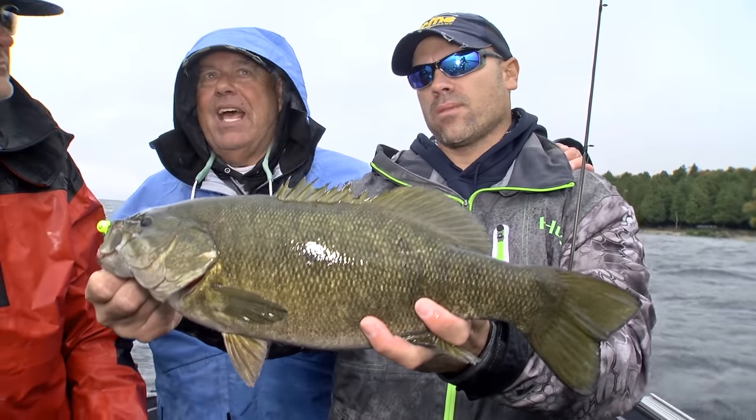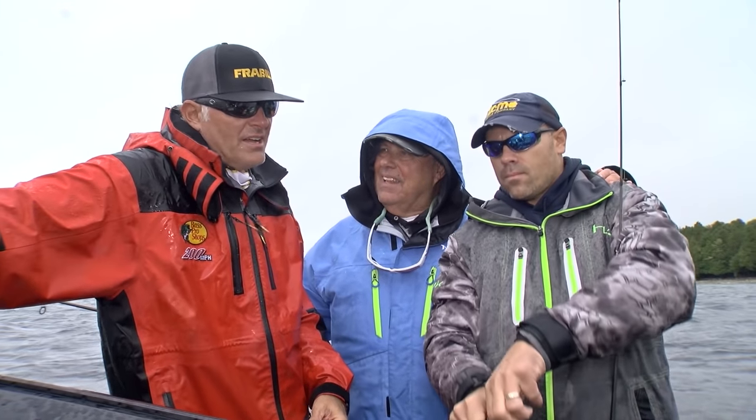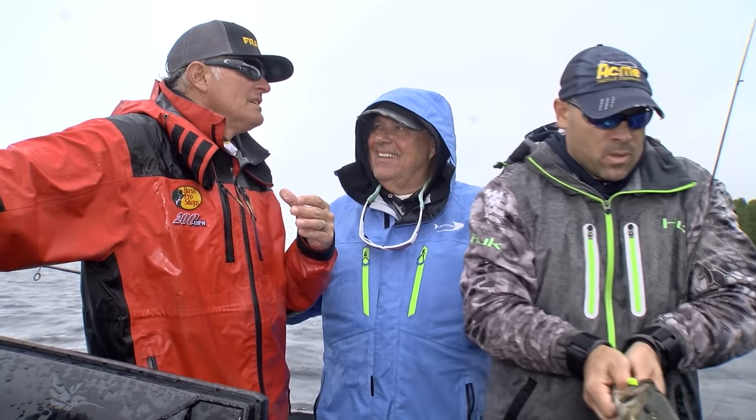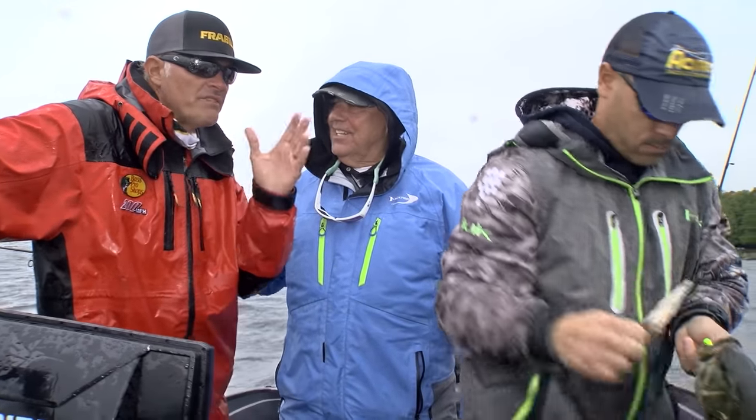So in other words, Dale, you cast it out, let it go to the bottom, and just work it real slow? Real slow, and just drag it along the bottom. As a matter of fact, as the water gets colder, when it's really cold, a lot of times you just cast it out and you let it sit. Seriously? Never even move it.